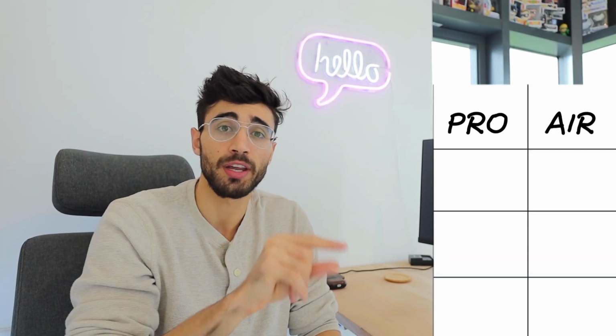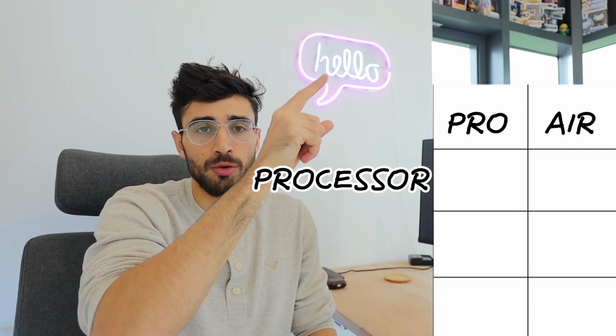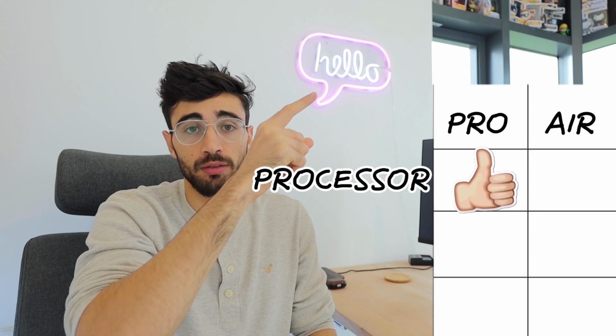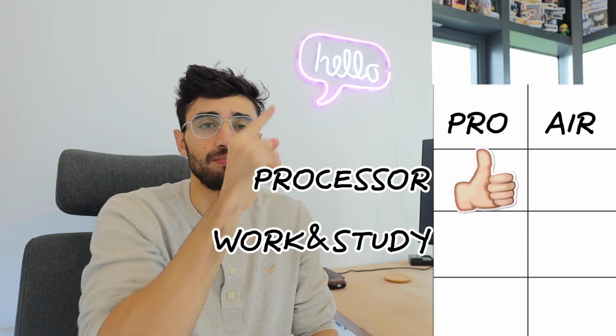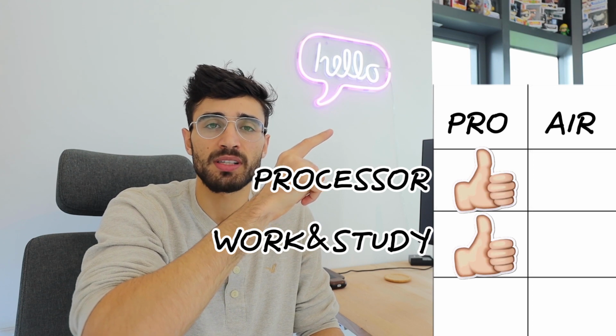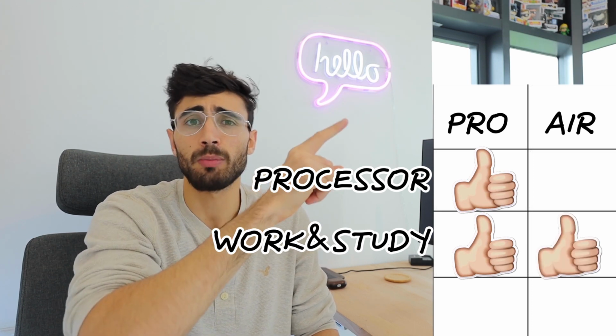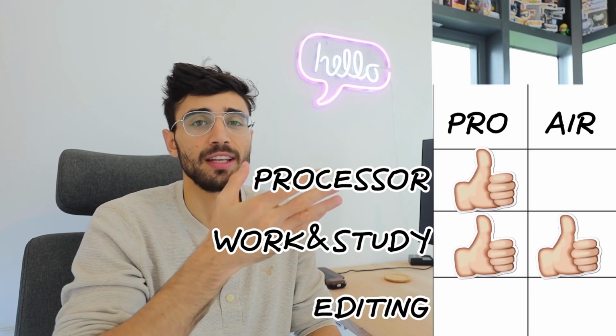But just for you to have another look, overall, at all the stuff, let's have a look at this table here, just for you to have the final things in front of you. So the processor, definitely the MacBook Pro is stronger. Work or study, it depends. If it's editing, MacBook Pro. If it's general work, writing some stuff, doing some study, exploring, wandering on the internet, on Google, then the MacBook Air is fine. Editing, definitely the MacBook Pro.